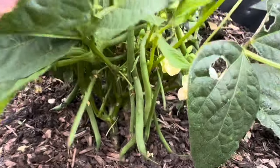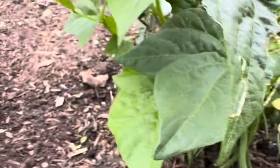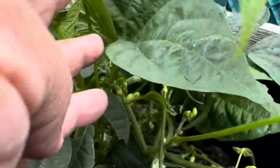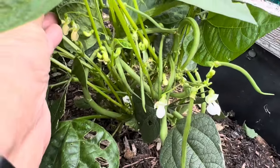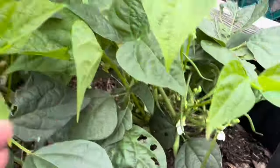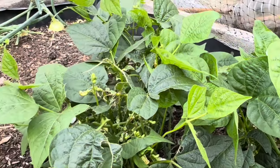So I planted some early dwarf beans, Compass, which are my favourite beans. I call them the back-breaking beans because picking them is back-breaking. We did a large pick at the end of last week, but there they are. Some lovely beans. We're beginning to get a continuous crop of some nice beans.